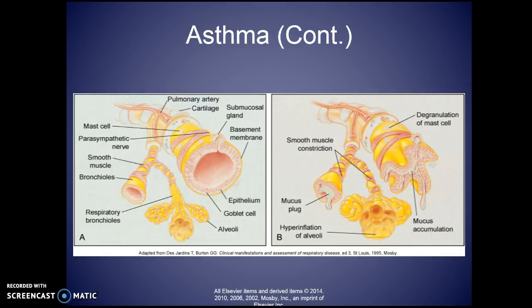Now, because the airways are constricting, what air that was in there is now trapped. So you'll see the picture of the hyperinflated alveoli as opposed to these. You can't get it out. It easily came in, but now it's trapped in there, so you'll have hyperinflation. You have all this mucus secretion. It can become very thick and tenacious, and it can cause a plug, especially when you have constriction. Where's that mucus going to go?